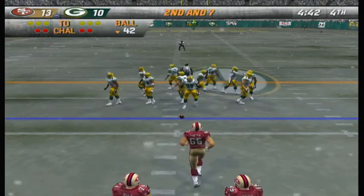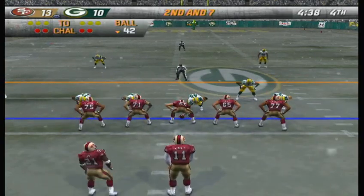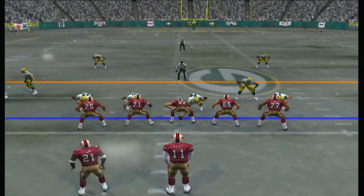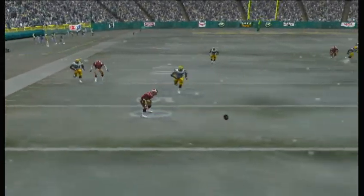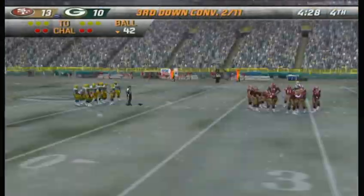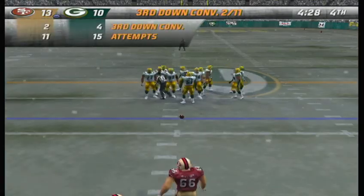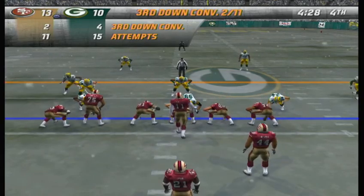Second and 7. Ball on the 42-yard line. The Packers come out in a nickel package. Dropping back. Stepping up. Throws it. This pass is incomplete. Good push by the defensive line, forcing the incomplete pass. He hung in there. He didn't really have the time that he needed to make the play. The quarterback has to know who his outlet guy is and get the ball to him when he feels that pressure coming. So as they get set to try to convert, here's what both teams have done on third down.